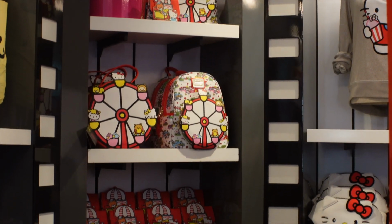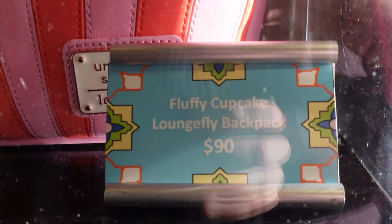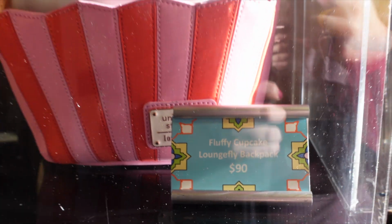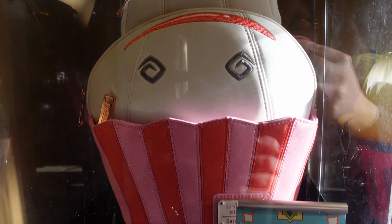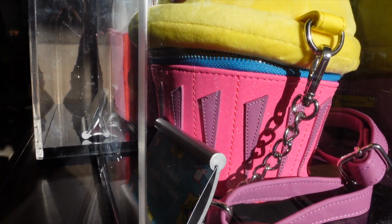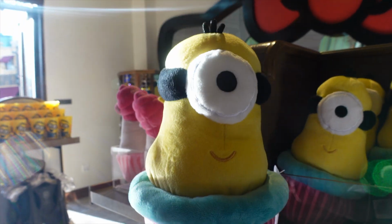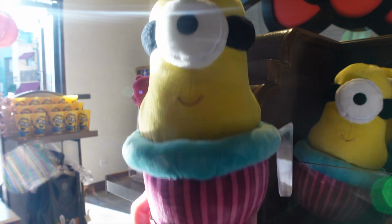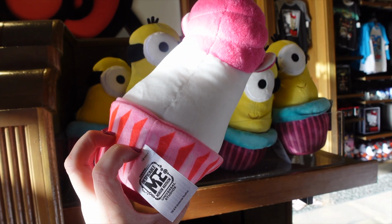All right, we came into the Hello Kitty store and look, they have some new lounge flies. They have a backpack, a purse, and the wallet. They also got in this fluffy cupcake lounge fly backpack, and this is $90. This one looks super cute. And they also got this Minion one too. These are looking super nice. They also have a little cupcake Minion plush, and the little unicorn one as well.